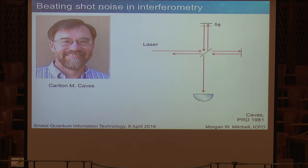This is a Michelson interferometer, as in LIGO, and a laser enters, it gets split into two paths. There's some small phase difference between the paths. They're recombined on the same beam splitter, and some of that power comes out to a detector, and you're trying to infer from the power on the detector what this phase was, what the phase difference between the arms is. And in the quantum mechanical description, your laser is described by a coherent state, and so that, in the analysis provided by Carl Caves in 1981, is essentially perfect. The noise from this does not play an important role.